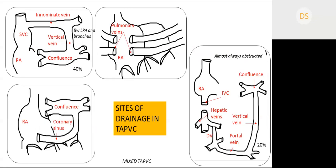This is the tricuspid valve. This is the left atrium and the left ventricle. So there is nothing which enters the left atrium. You can see the left atrium is bald. The bald left atrium is a very typical sign for us as pediatric cardiologists to diagnose or suspect TAPVC on echo or even antenatal scans.